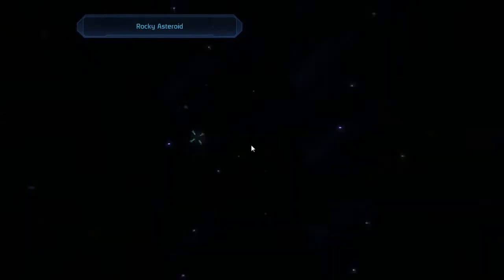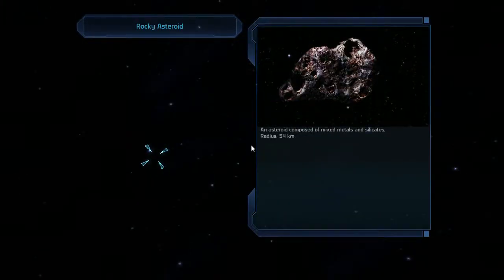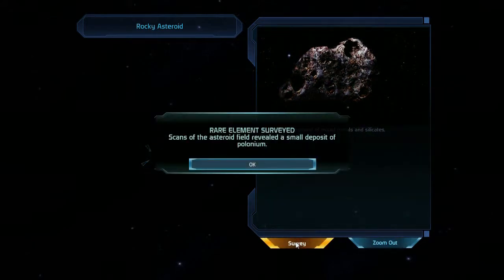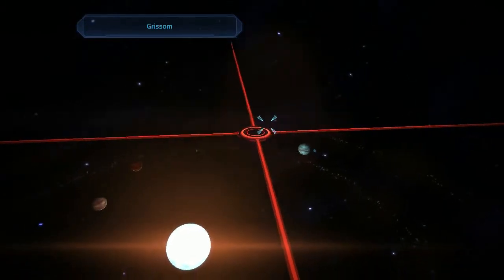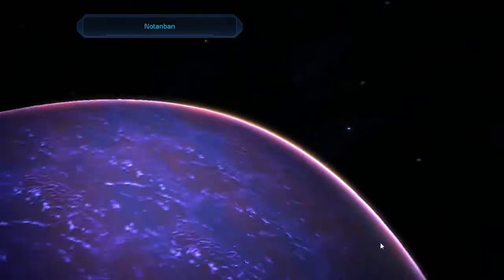Got a blinker up here, rocky asteroid. And we found a small deposit of polonium. That brings us to Noton Bon.